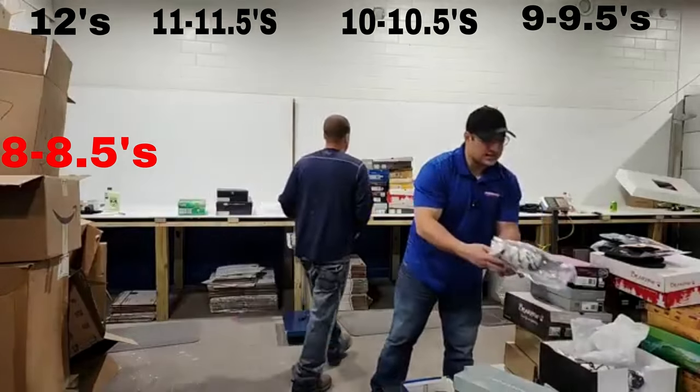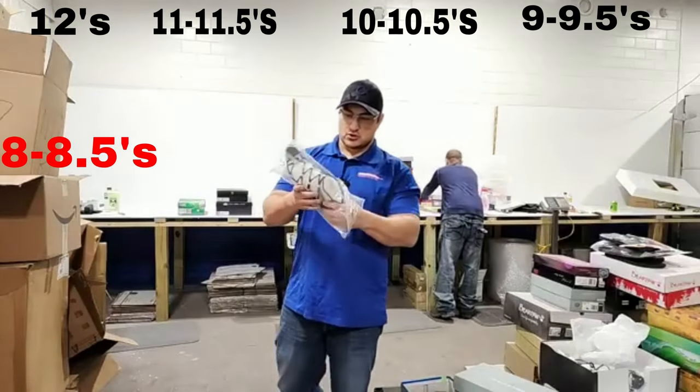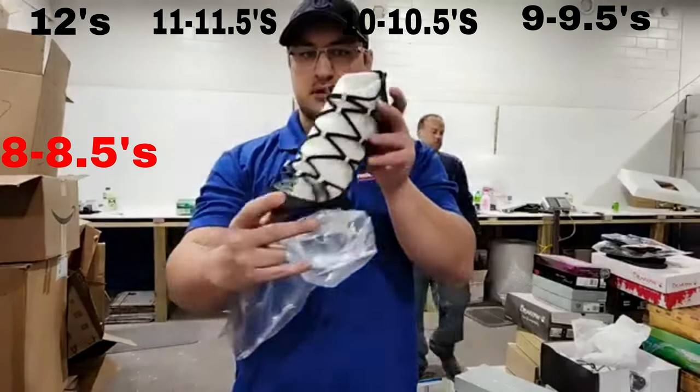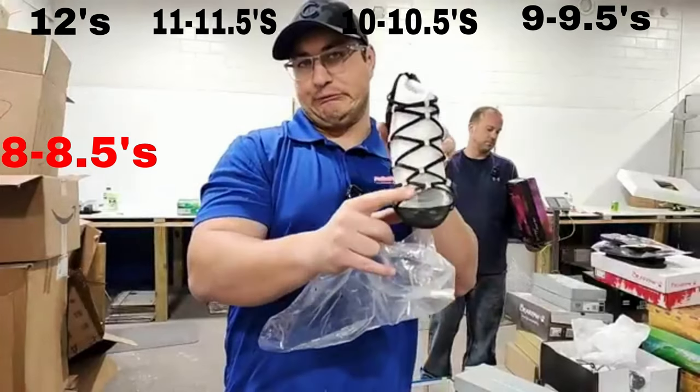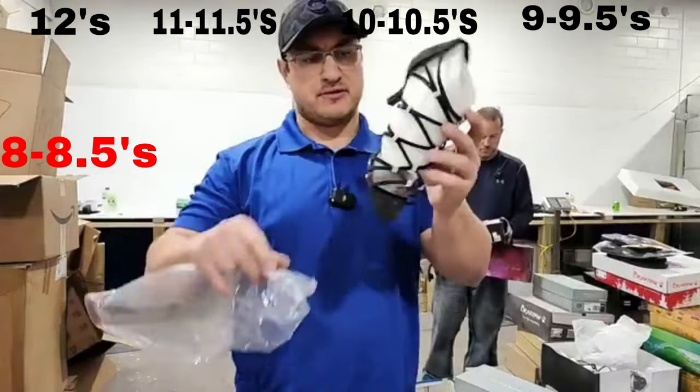All right, and through these, they didn't have a box, it came in a box. It said that the original box was damaged, so I'm just going to show you these. They are nice little diamond shatters all the way through. Nice little heel sparkles all the way through, zipper on the back.